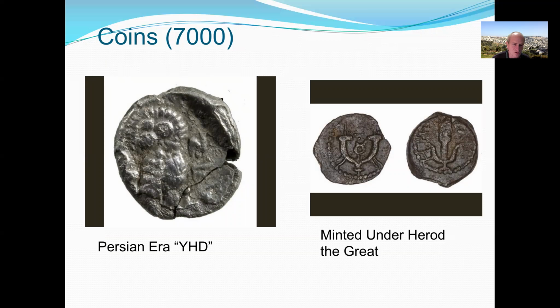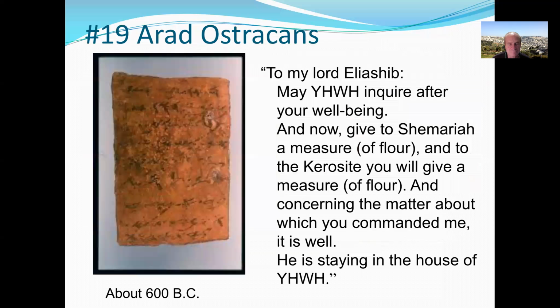One is from the Persian era, so around about the time of Ezra, maybe. You can't really read it very well from here, even if you read Hebrew, but it has a design on the coin along with the letters for Judah. And then on the right, you have another coin of the type that was minted under Herod the Great. So that's the Temple Mount Sifting Project.